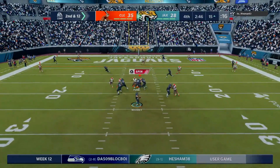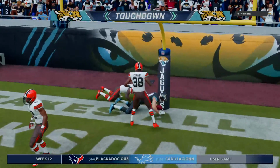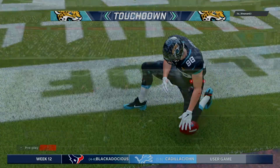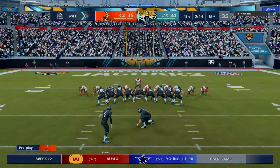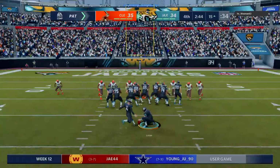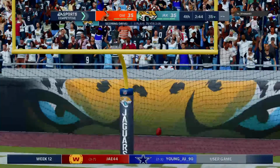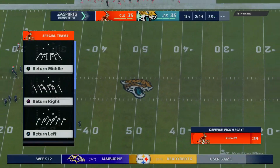On second and 12, Minshew. Got his man, it's caught. Touchdown, Jaguars. Tyler Eifert, his 3rd touchdown now on the year. And the Jaguars are within an extra point of tying this one up. And no sweat, he puts it through, and we are tied here in the 4th. 35-35.